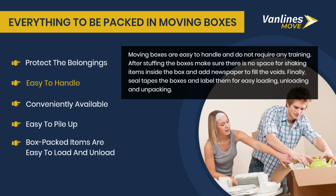Easy to handle. Moving boxes are easy to handle and do not require any training. After stuffing the boxes, make sure there is no space for shaking items inside the box, and add newspaper to fill the voids. Finally, seal the boxes with tape and label them for easy loading, unloading and unpacking.